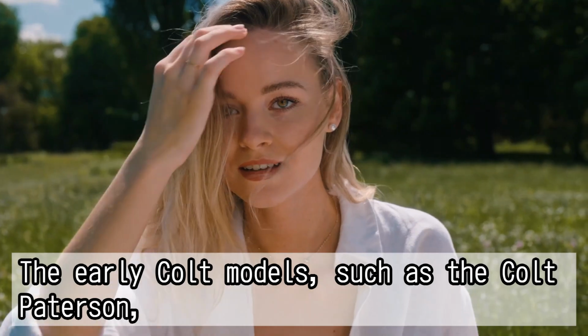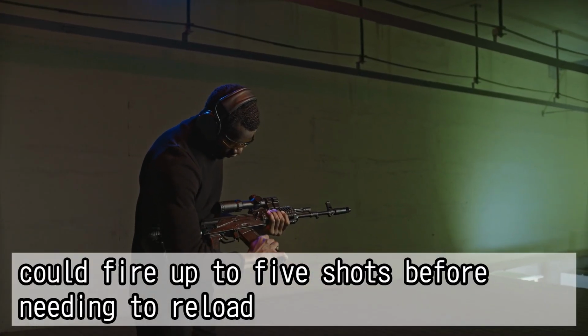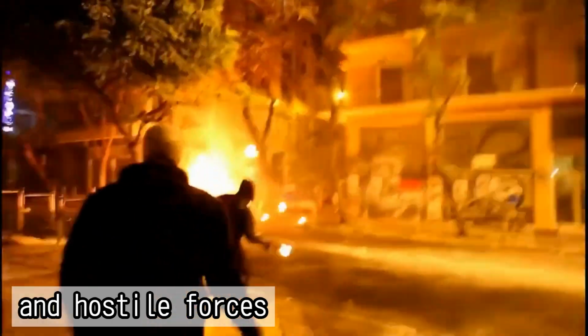Colt's revolver allowed multiple shots to be fired in rapid succession, revolutionizing the way people approached gunfights and self-defense. The early Colt models, such as the Colt Patterson, could fire up to 5 shots before needing to reload. This made it popular among the U.S. military and settlers who faced constant threats from bandits and hostile forces.